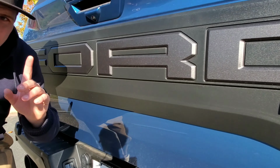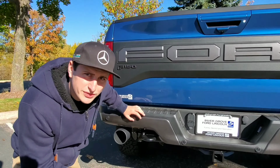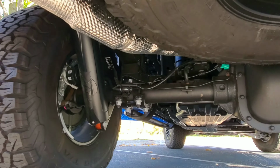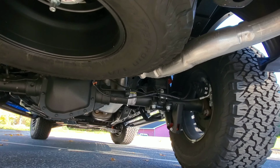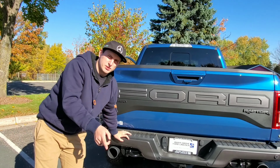Another thing they found out during that 3-year R&D, of course, the shocks are extremely important in this thing, so check out what they did to protect them. What was going on when they were testing is that rocks were flying up from the back tire, hitting this back bumper, and actually bouncing back and chipping the rear paint of those shocks, which is one of the reasons that we have 360-degree shock protection.